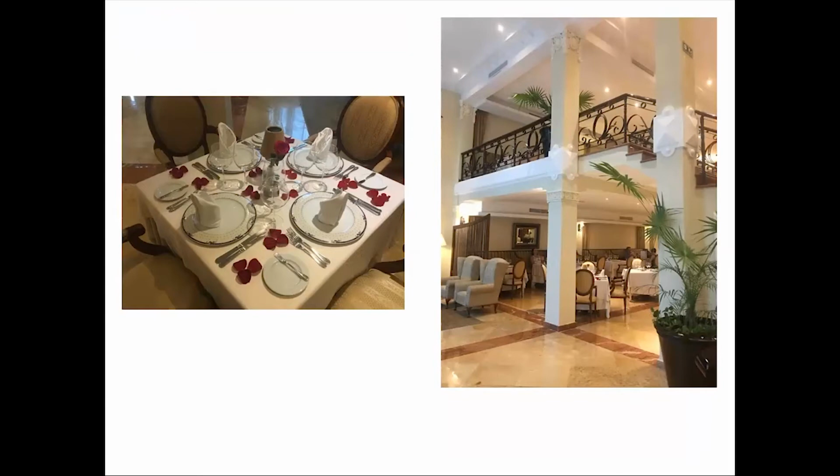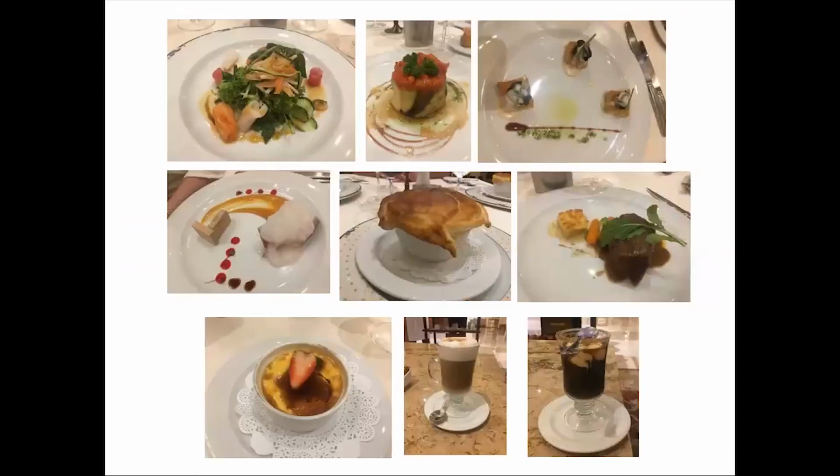So after we had our site inspection, they gave each one of us a deluxe suite to just rest in for like an hour. And then we went to have dinner at the French restaurant. Again, all included. We didn't pay any extra. Nobody pays any extra to go here. So this is kind of how the romantic table is set up. And this is what the French restaurant looks like. And of course, because I'm a travel agent, I took pictures of all of our food.